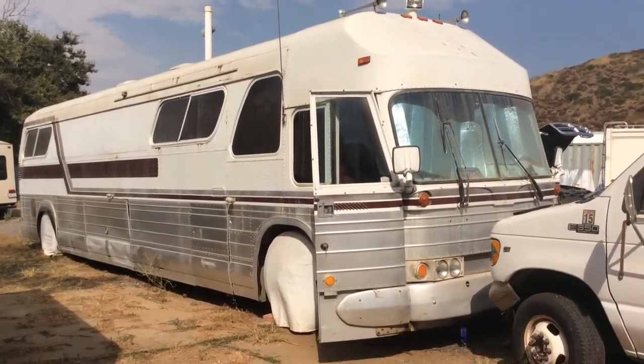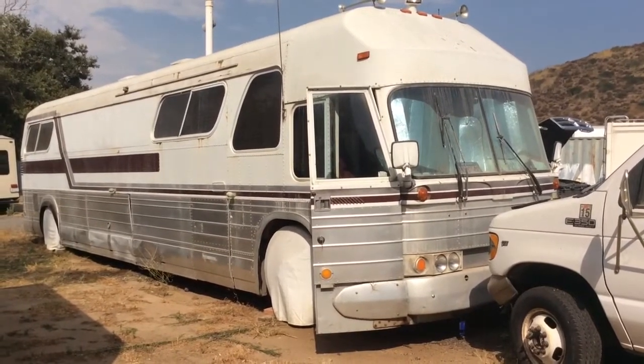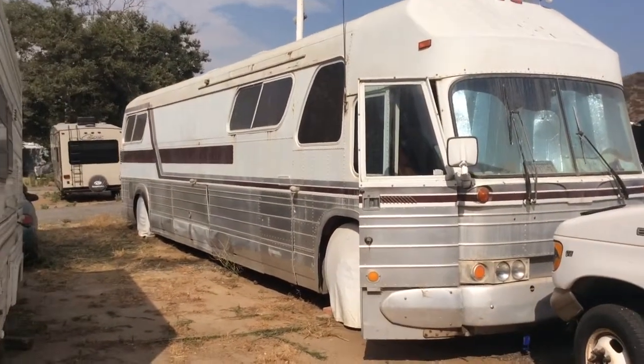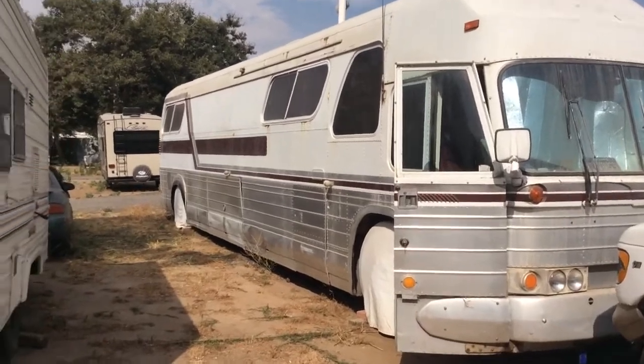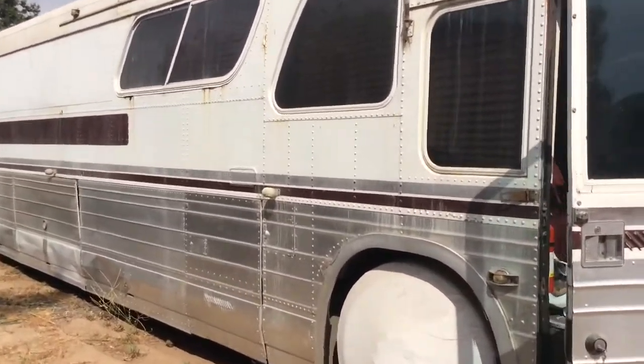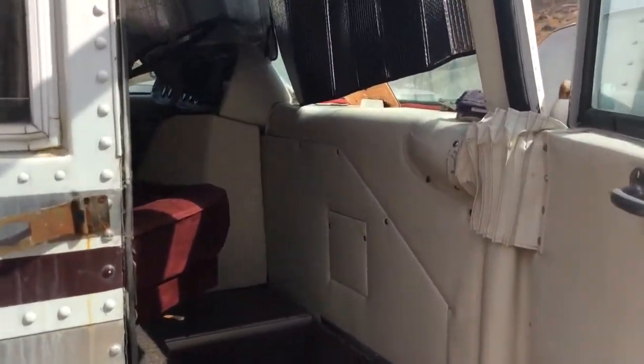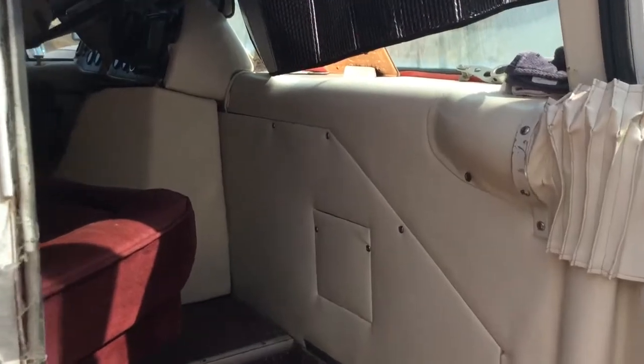All right, we've got a 1974 GMC 4905 Buffalo bus, purchased here in San Diego in the mid 90s, brought back to Denver, Colorado by its original owner, and then went through a full on conversion. It took a little over a year. The gentleman I bought this from told me he spent just a little over $100,000 doing the conversion.